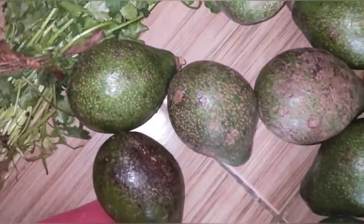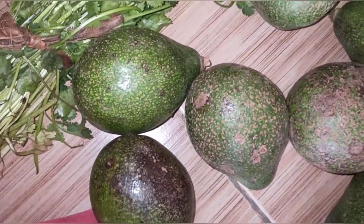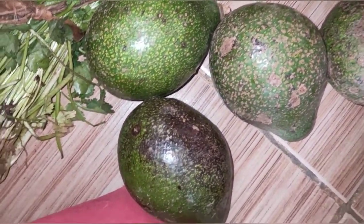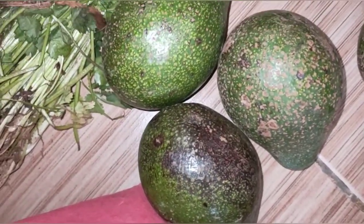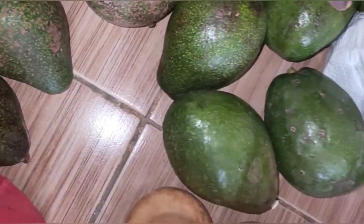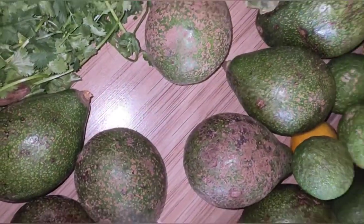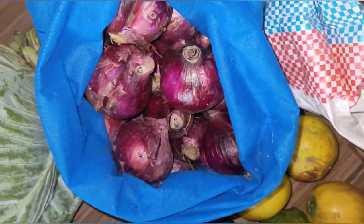And here are my avocados. Oh my god, I love avocados. All my meals I eat with avocado. So these avocados are going for tatumbao, 3 for 20 shillings. But for these three, I bought them each at 15 shillings. But the rest, I bought them at tatumbao, 3 for 20 shillings.